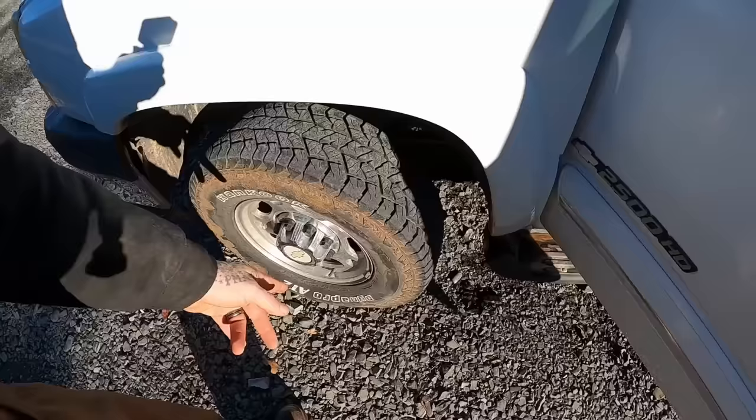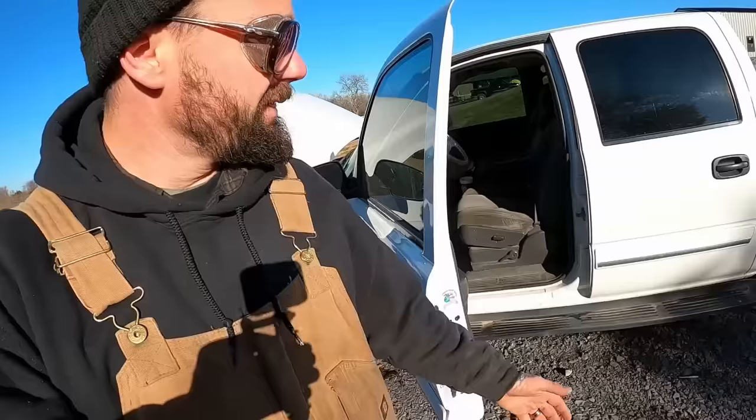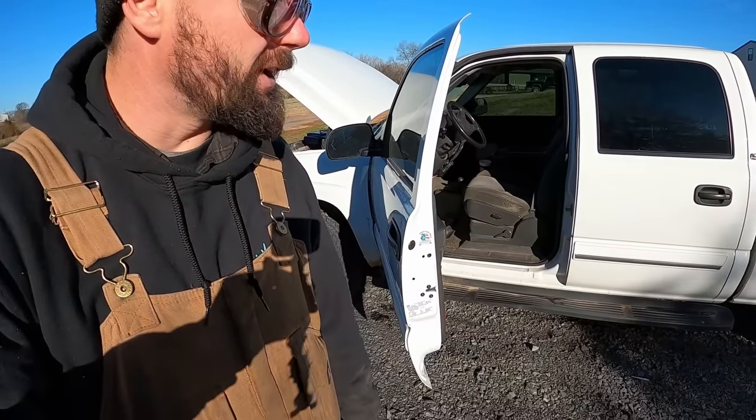We're off to a solid start this morning. Come down here to fire up the old Whitey here, and she was dead. Tire also looks nice and low. This is supposed to be my reliable one.